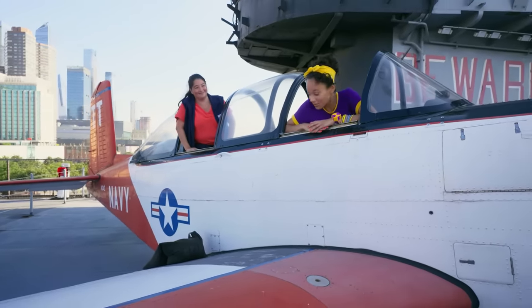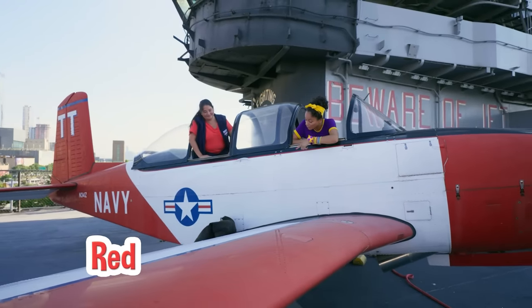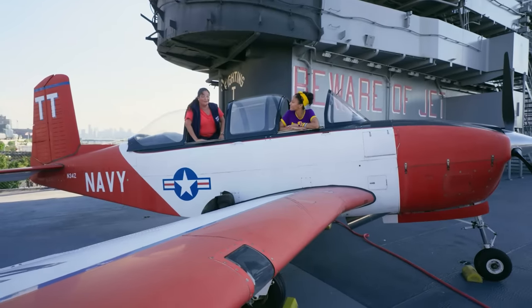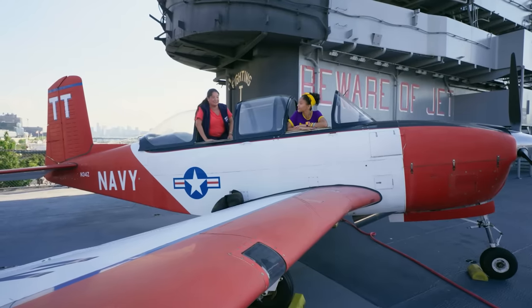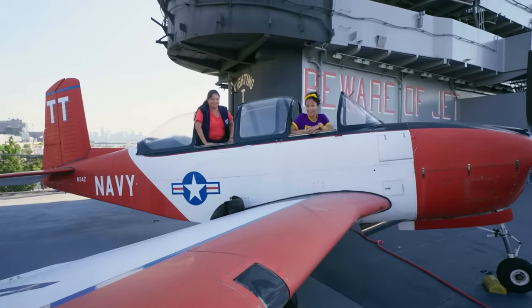I really like the look of this plane. I love the colors. I can see red and white and blue. Absolutely, the red, white, and blue let other planes know that this is an American airplane. And also the red and white, they're high visibility. So it lets people know that you're still learning how to be a pilot. Oh, that's a great idea.